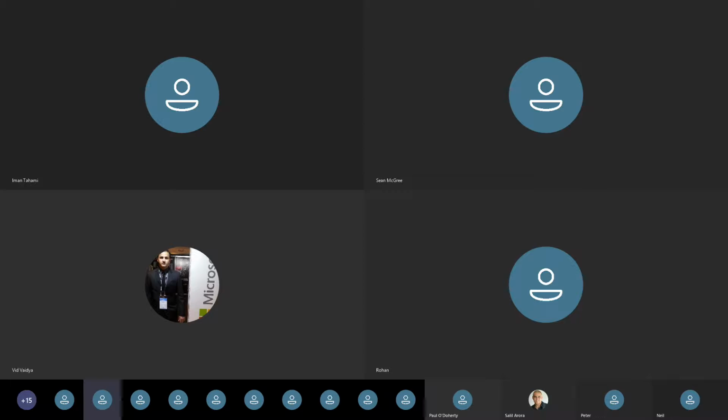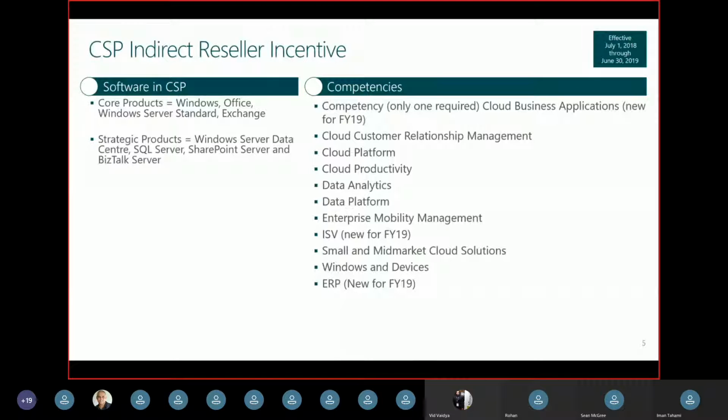Yeah, okay. So once you're onboarded, you obviously do that through the partner center. There is a requirement to be at least a silver membership level, and you have to choose at least one competency to be eligible for the program. And just on the right-hand side, there is a list of competencies from ISV to cloud platform, cloud productivity. There's quite a range of competencies. You only need one. So that's very important. Only need one, and minimum silver membership. You can be gold as well. That's totally up to you.